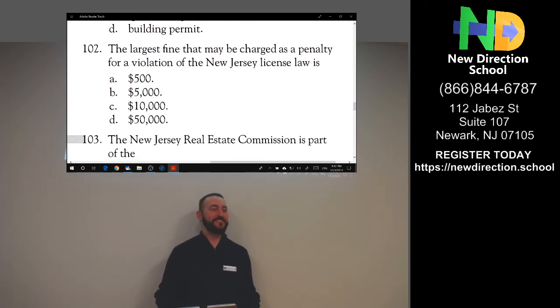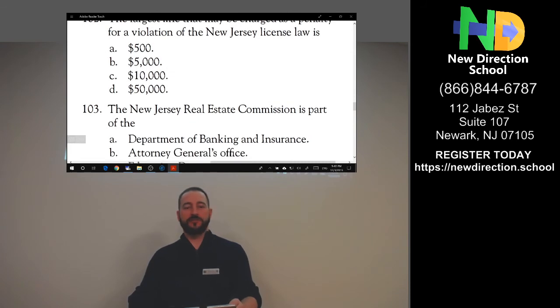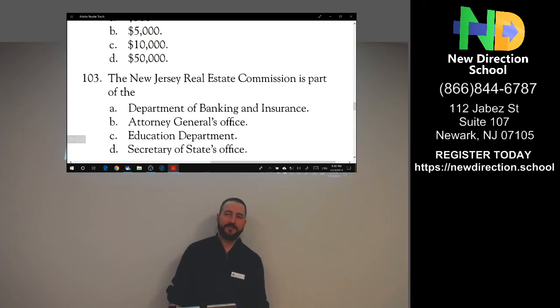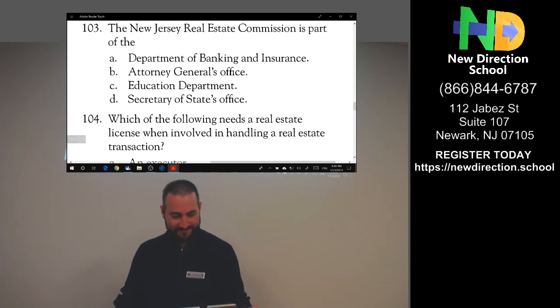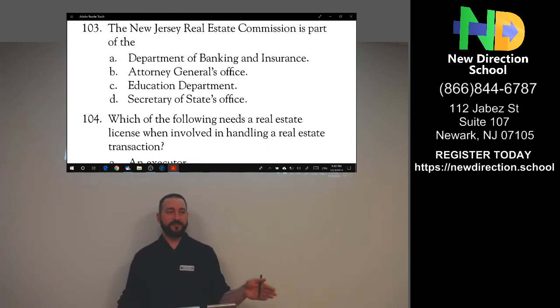The New Jersey Real Estate Commission is part of the Department of Banking and Insurance, Attorney General's Office, Education Department, or Secretary of State's Office. Correct answer for 103 is A, as in apple. Chapter 1, page 1. It's actually the first page of chapter 1.